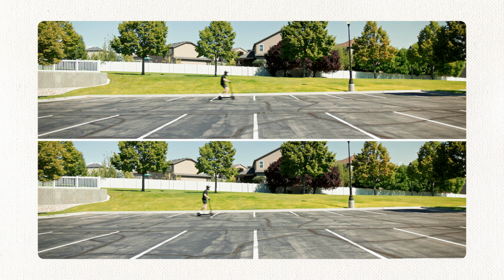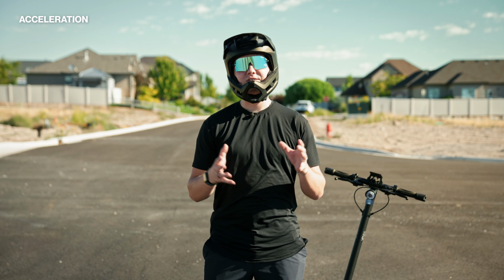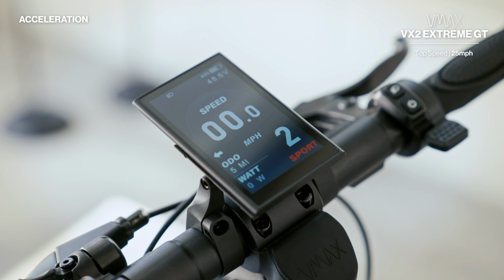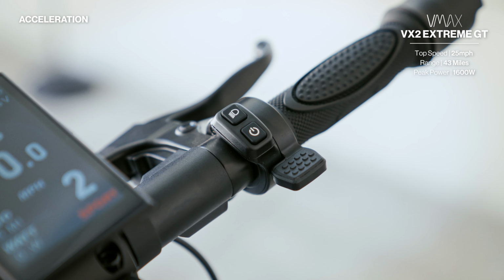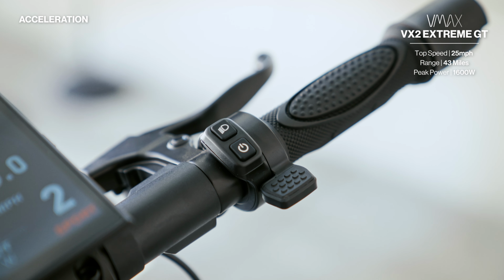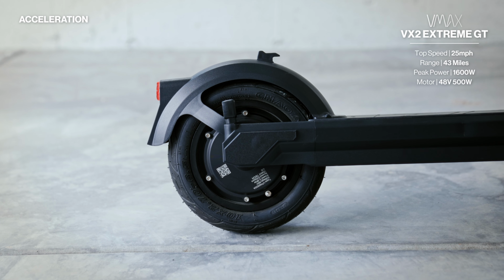What makes this e-scooter so competitive? What are my personal gripes with the design? And which missing feature could be a deal breaker for you? The VMAX VX2 Extreme boasts a top speed of 25 miles per hour, a range of 43 miles, and a maximum power output of 1600 watts. This peak power comes from a 48 volt and 500 watt motor.